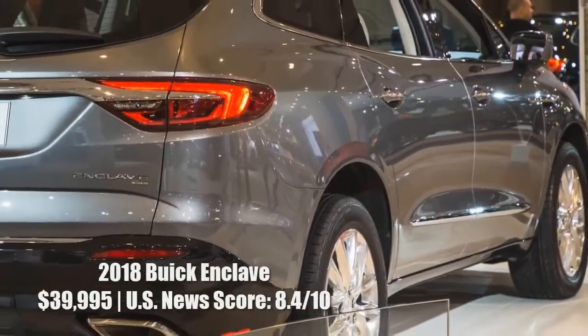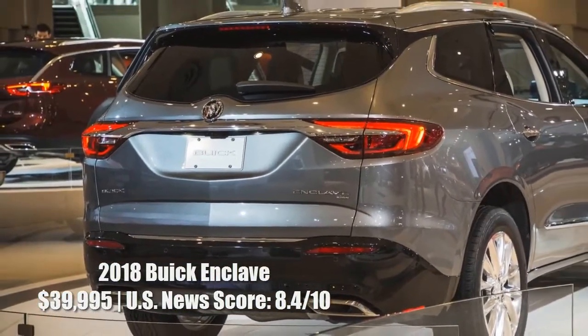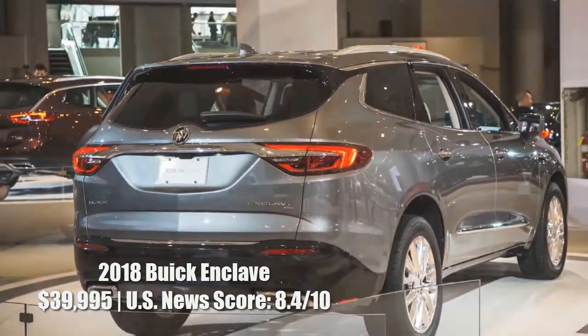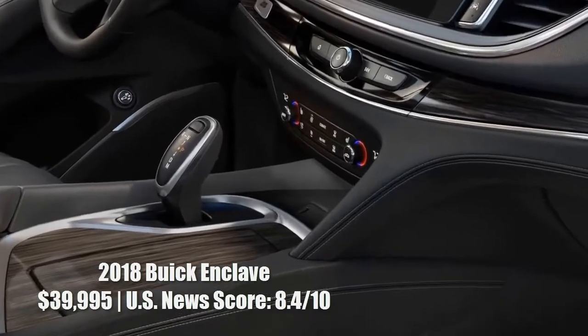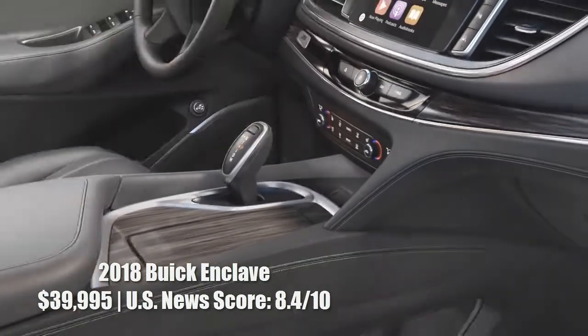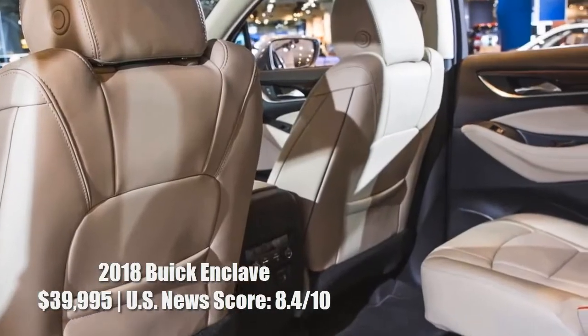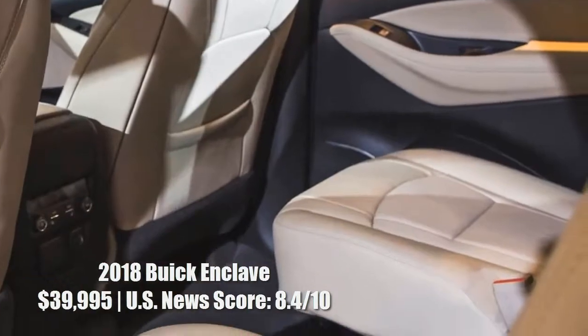The Enclave, a midsize SUV that seats 7 passengers, joins the list of 2018 redesigns. Buick has really boosted the Enclave's value, enough to push it near the top of our midsize SUV rankings. The Enclave comes with a smooth and responsive 3.6-liter V6 engine. No other engines are available, but most buyers probably won't want or need more power.